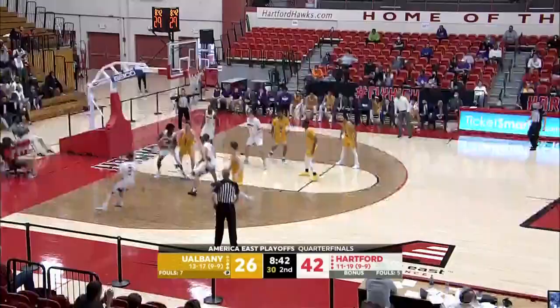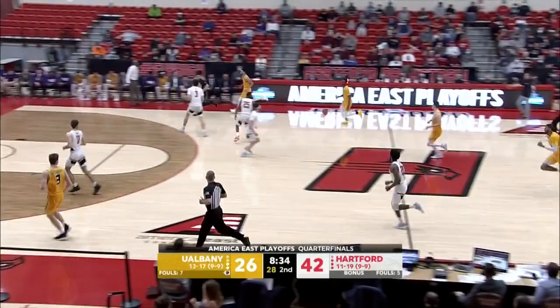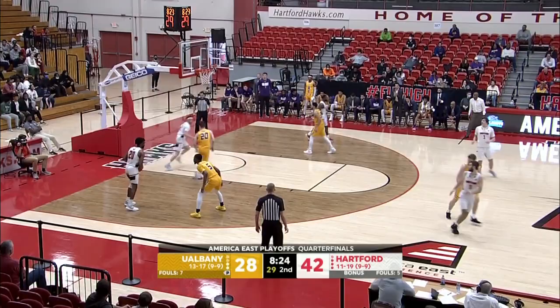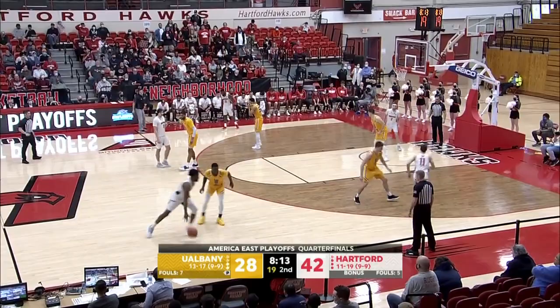There's a miss by Horton. Williams the rebound. Williams has it taken away by Matt Cerruti. And a drive in and score. A nice basket by Jamel Horton. He's got 10 now. And Hartford has got to be very careful with their decision making here because turnovers lead to run out opportunities for Albany. It's about running your offense and being very deliberate, not passive, but deliberate with your possessions. We approach the 8-minute mark.